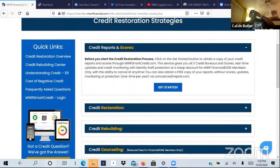Just so y'all know that. So if you're on Credit Karma and it says that your score is like 760, it's actually probably somewhere close to 720 or 730. So just be aware of that.